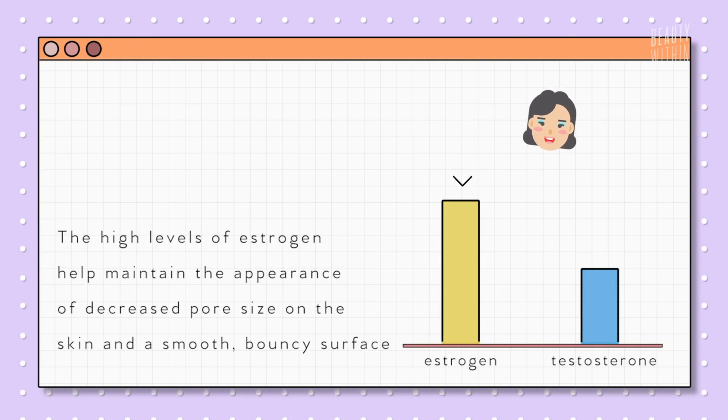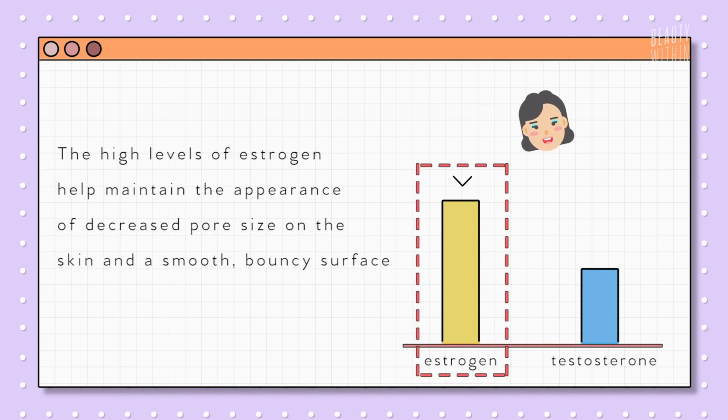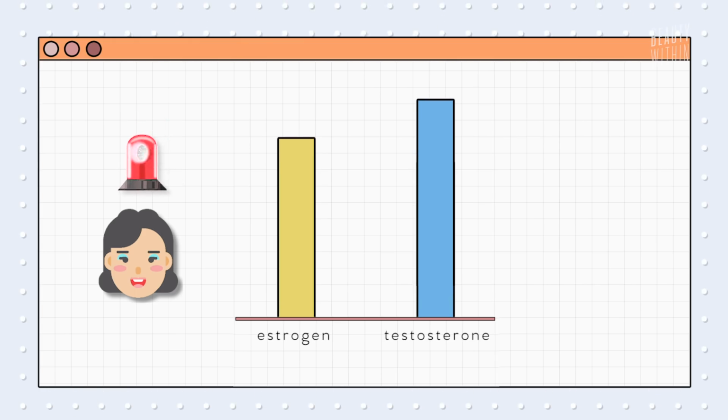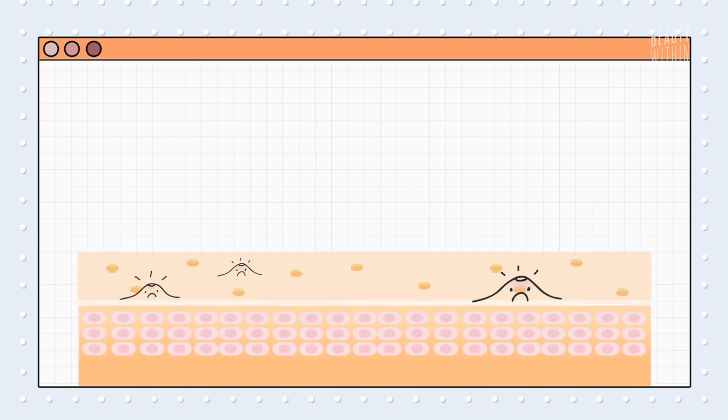For women, the high levels of estrogen help to maintain the appearance of smaller pore sizes on the skin and a smooth and bouncy surface because of its role in creating collagen and elastin. And estrogen is also responsible for helping the skin heal and maintain all the moisture. So generally, these 2 hormones rise and fall, but when it comes to the time of our period, normally the testosterone or the androgen rises, which then causes a spike in our sebum production in our pores, which then leads to more breakouts. And this is why you'll often find that leading up to your period, you'll get more breakouts, especially on the chin area. It's like nothing seems to help because it's actually all happening inside and it has to do with hormones. Did you know that? Because you should.